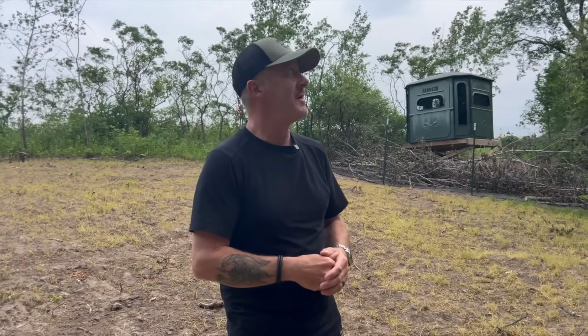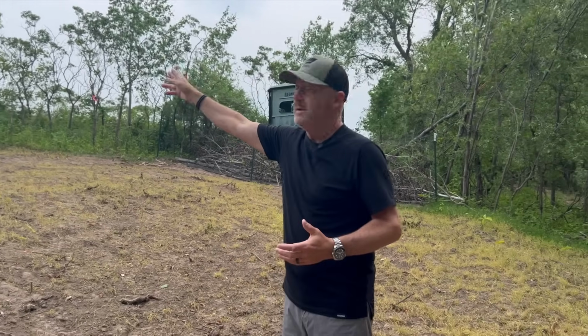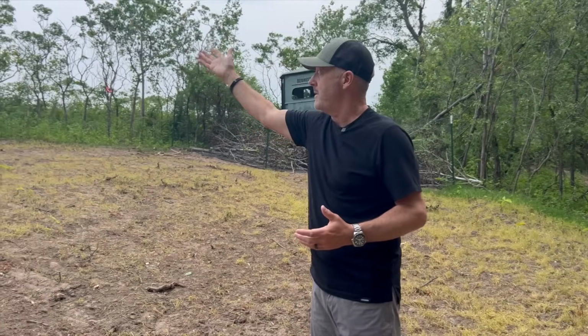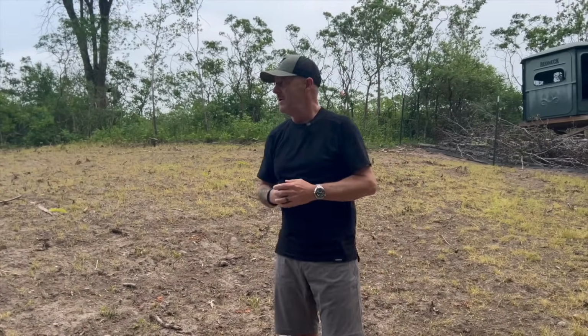Jen, can you think of anything I've missed in here? Or have I kind of covered it all? We didn't have a tree we could have put a tree stand on, a hang-on right in that, or a ladder stand. And we all felt that we would have stuck out. So this is the perfect setup, and now it's just left to the growing.